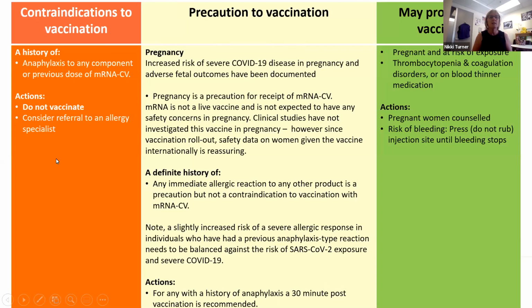Who should not have this vaccination? Anybody who has had a history of anaphylaxis to any component or a previous dose of this vaccine. That's an incredibly small group of people. We haven't actually had any anaphylaxis cases yet directly from this vaccine. We've had one that was anaphylaxis-type but didn't quite reach the definition. So anyone with that history, we would not vaccinate, and we'd consider referral to an allergy specialist. There may be the occasional very rare person out there who has anaphylaxis to PEG. A precaution is pregnancy, because it wasn't included in the original clinical trials. However, as I've said, there's very reassuring clinical data out there now. So we are advising pregnant women that if you think you are at any risk of COVID, then go ahead and vaccinate.